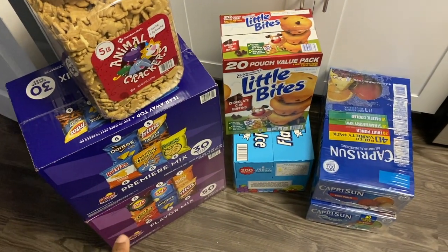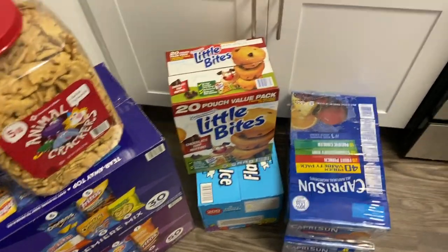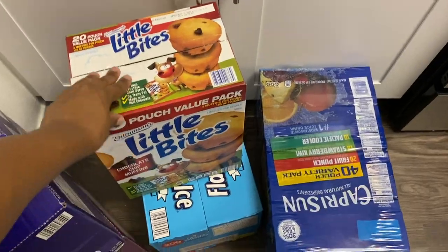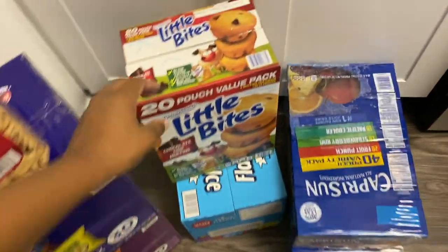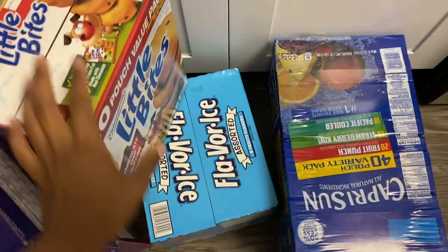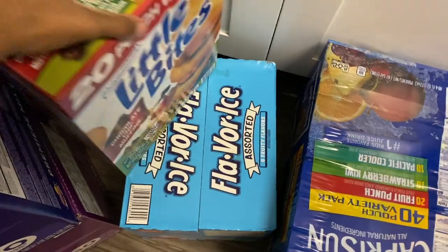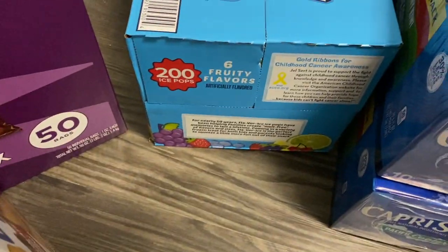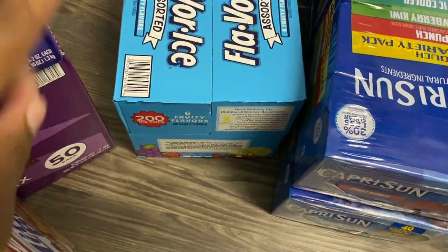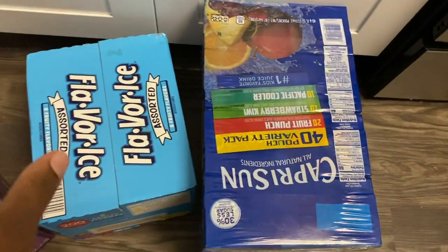We have two boxes of chips. The kids, you know, like a variety, so we get two boxes of chips. And we got this thing of Little Bites. Usually get the confetti flavor, but they were out, so we just got that today. We got this big old thing of flavor ice or popsicles, whatever you want to call it. And I think, how many does this one have? This one has 200. Oh my gosh. So this should last them the rest of the summer, to be honest. But every time they go outside, they want one of these. So I got this big thing.